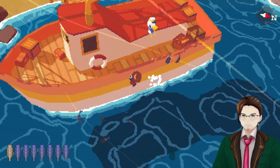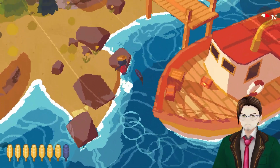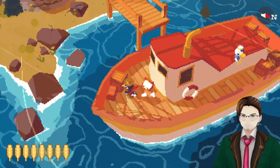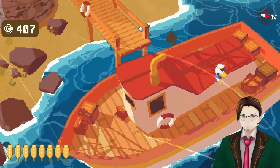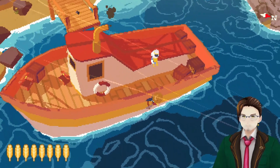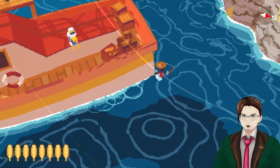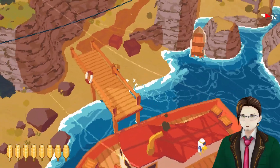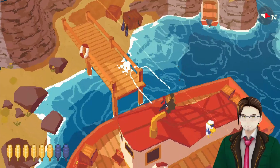Can't get up. Alright then. You may want me to do the hard way. Treasure map. Is there a fish in here though? Hold up. Trap down. Wanna catch a fish in on your boat?